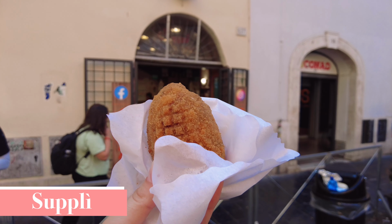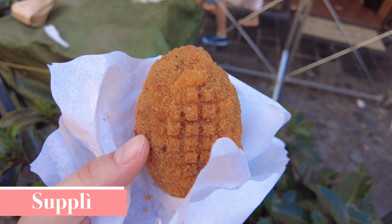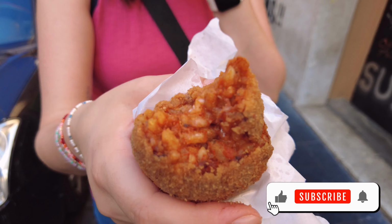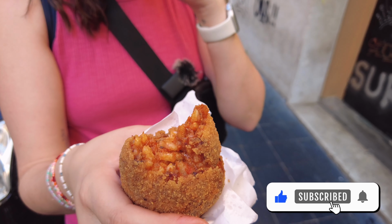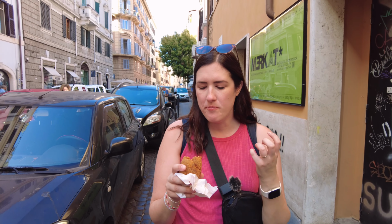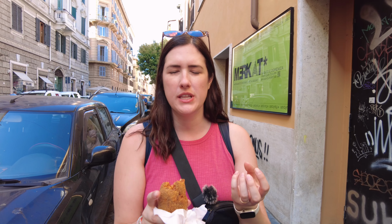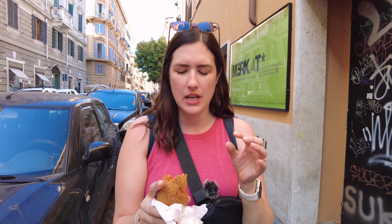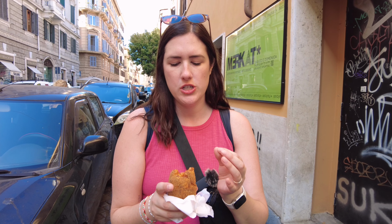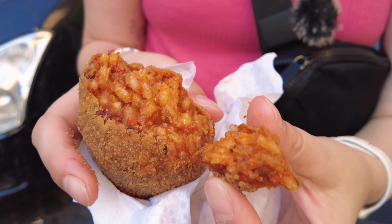So we chose to get the classic, and it has rice, mozzarella cheese, and tomato sauce inside. That is so good. The tomato sauce is really creamy, but not overpowering. And the rice too, you would think that maybe it would get soft or slimy, but it still has a nice texture and consistency. And then the cheese flavor too. Oh my goodness, this is really, really good.